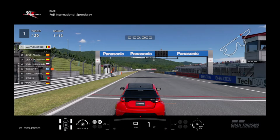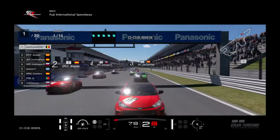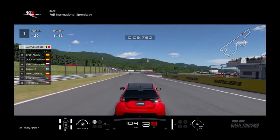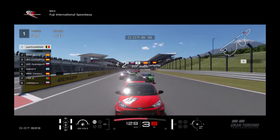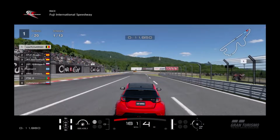So standing start. As we can see, the lights appearing in front of us. And 5 lights are on. And it's lights out, and away we go. Quite a good start. So let's try to immediately defend the inside so that nobody tries to dive in front of us. So let's try to maintain our first position as long as possible.